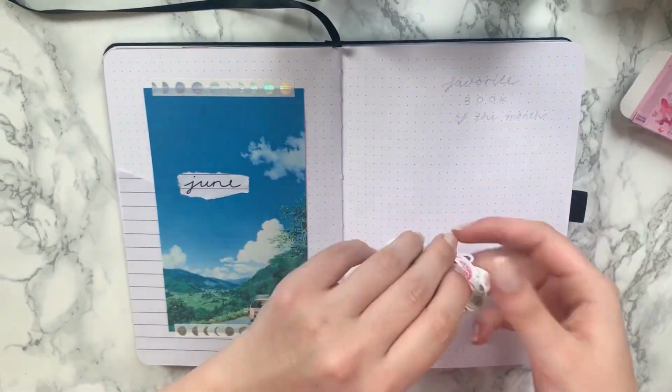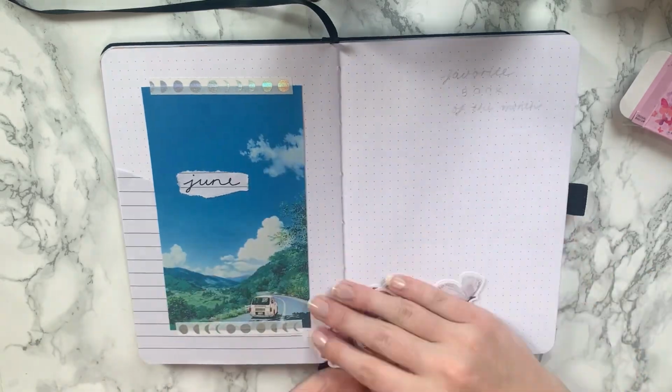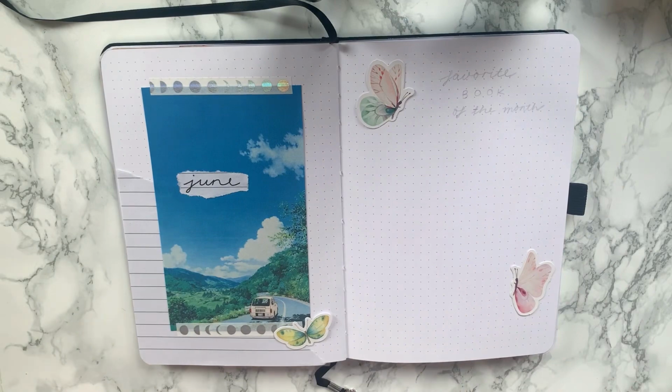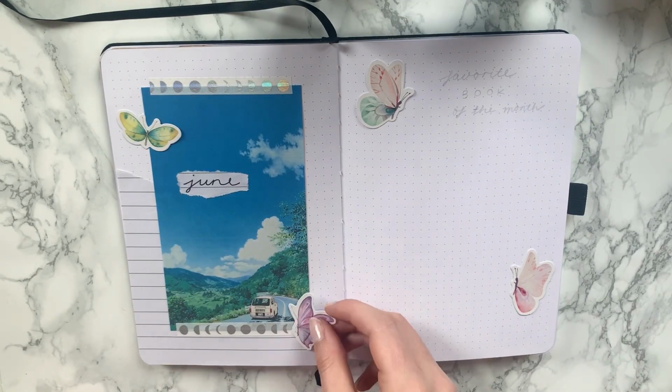And here are the stickers that I just talked about. I have tons of these butterflies and for some reason I just really felt like using them. So yeah, this is the perfect spread for that, I think.